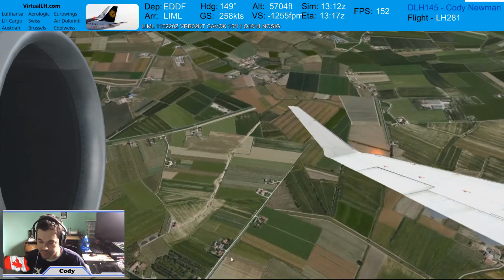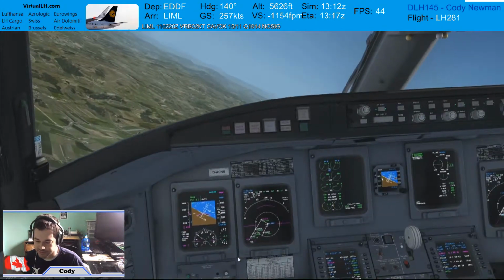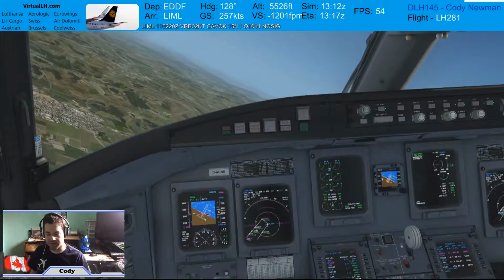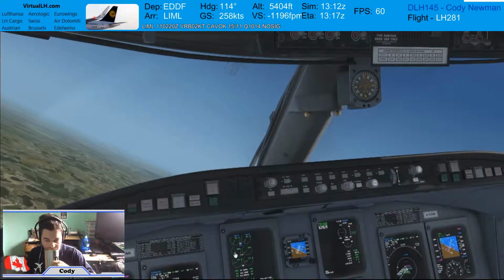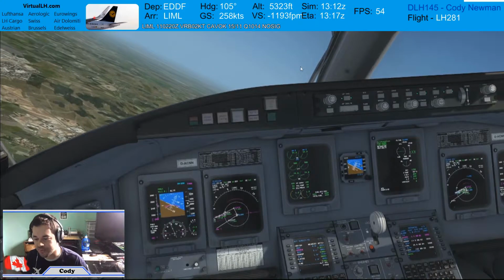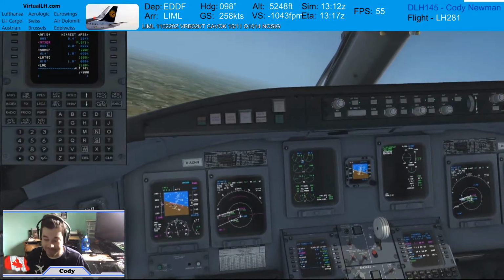See, everyone does their field slightly differently here. Yeah. Some of them are nice and green and luscious, others not doing so well. I guess they don't have all the irrigation set up that it should be. We're just turning base leg now. I'm just remembering, I was like, oh crap, I should probably turn on the lights. Bad.